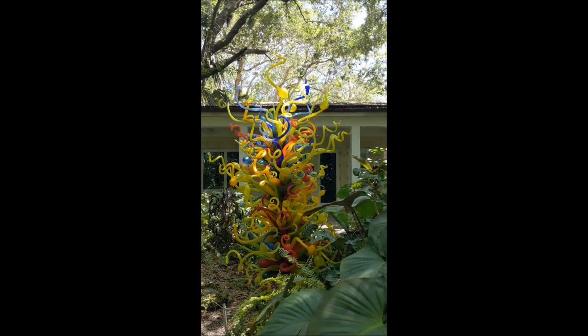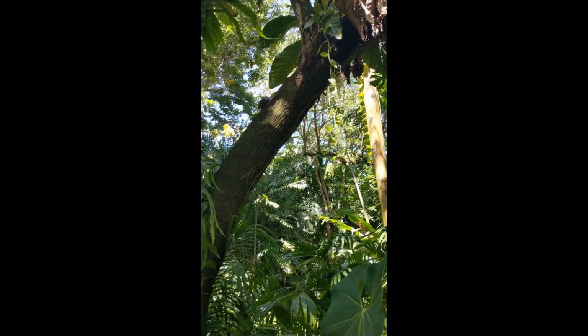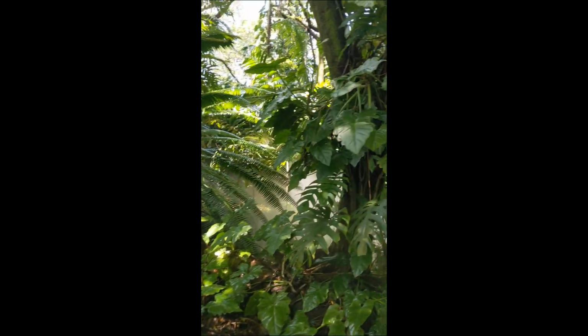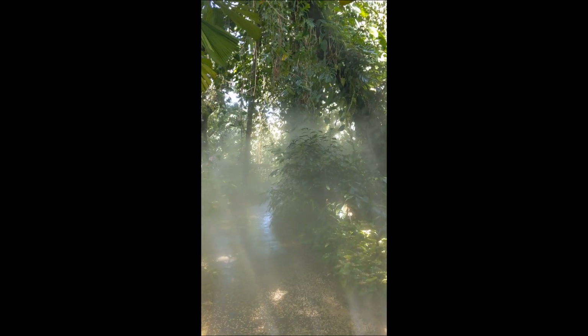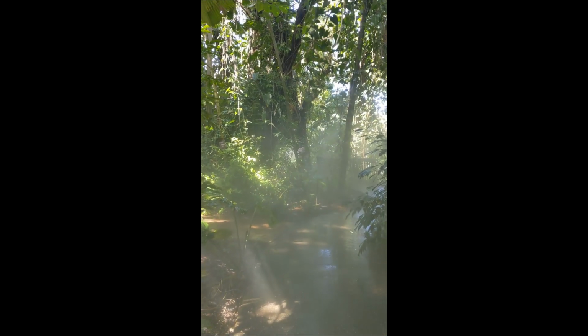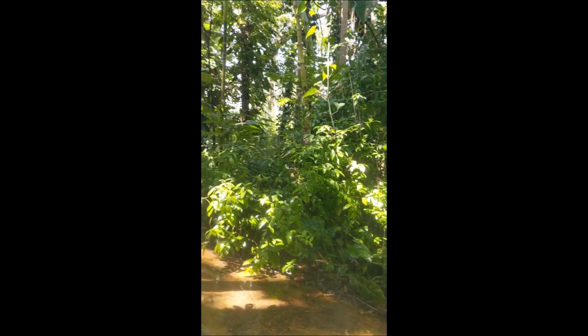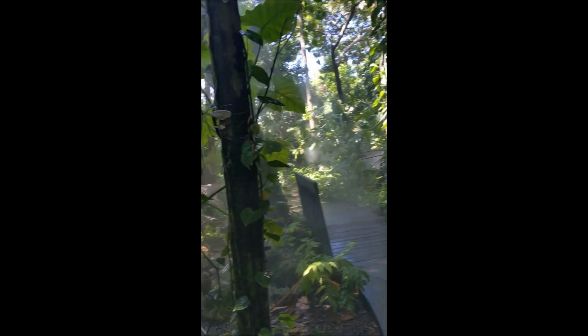One of the amazing sculptures here. This part of the garden is finely misted to create the rainforest environment, the ultra high humidity that I guess some of these plants need. Creating a rainforest environment here in South Florida.